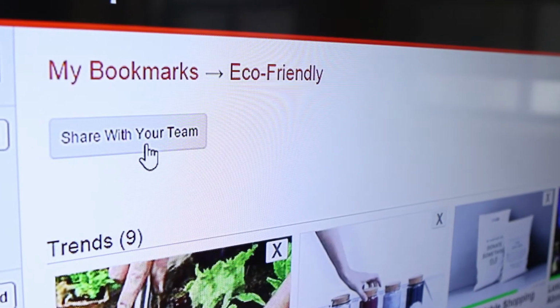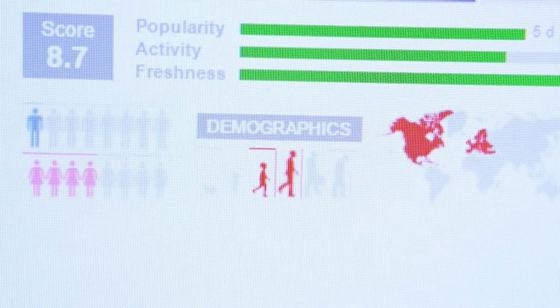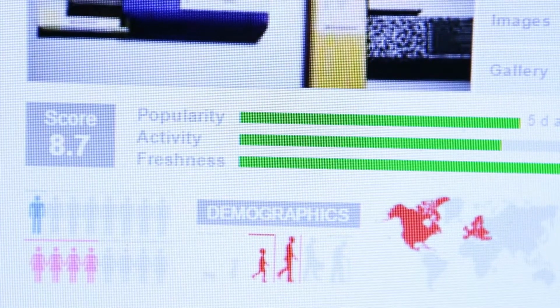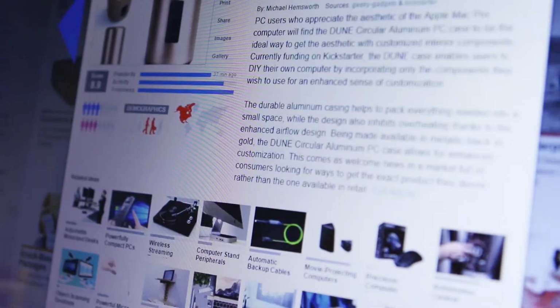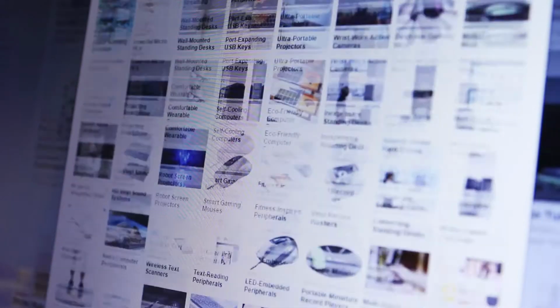When you find content that you like, you can organize it into lists that can be shared with your team. Each idea on the dashboard features demographic information and a score from 1 to 10 based on our metrics of freshness, activity, and popularity to help you make sense of its performance. Each example opens up a new article on the site with its own related content to ensure you're getting a very thorough look at the topic that you're exploring.